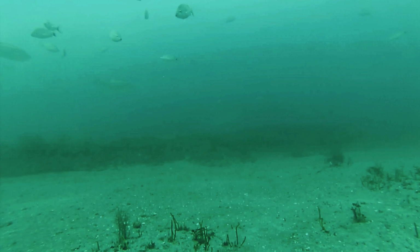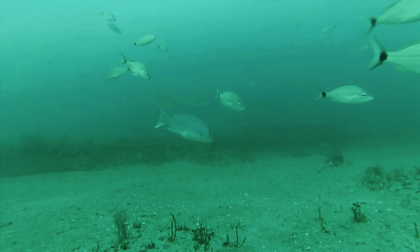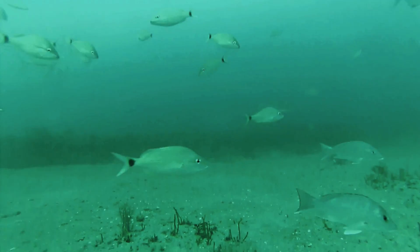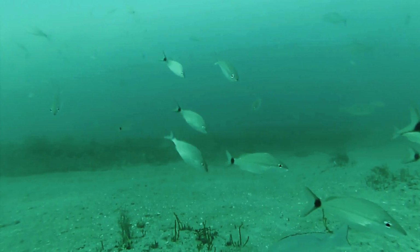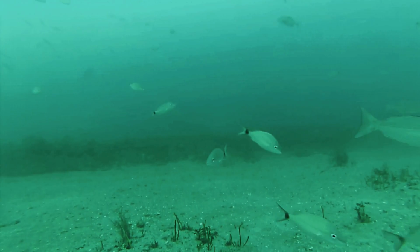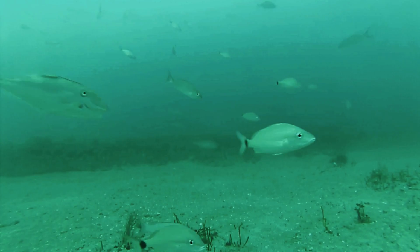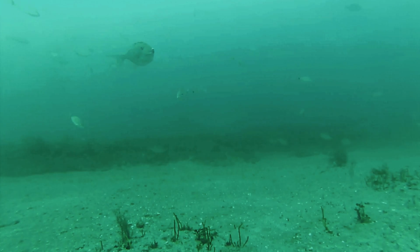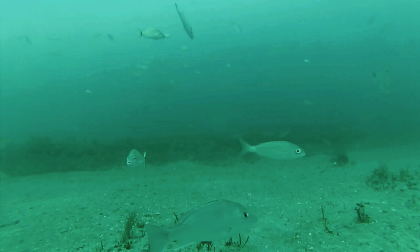I don't know what's going on with all these unicorn fish. I think they're in spawning mode or something, but there's just a bazillion of them out there. There's a couple times when there's so many of them you don't see any other fish. A nice vermilion right there. Of course, mostly grunts. Grunts, grunts, grunts. Unicorn. Mangrove snapper. Trigger fish. Nope, nope. Unicorn fish.